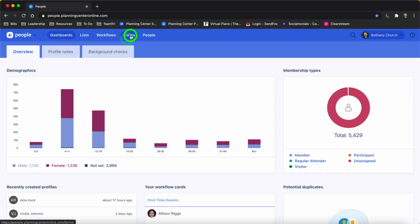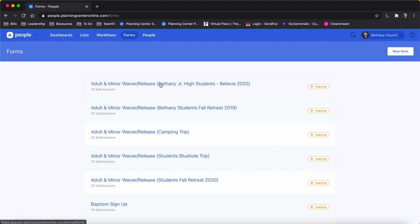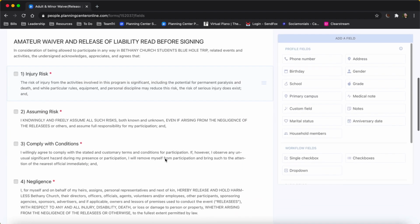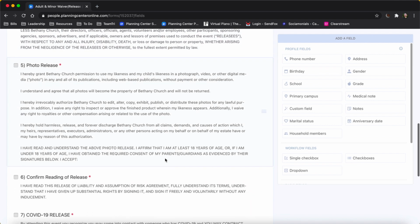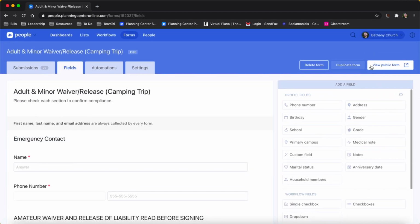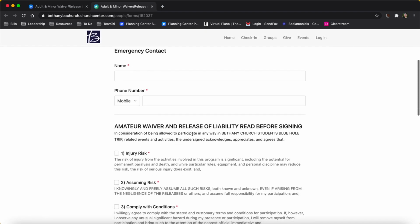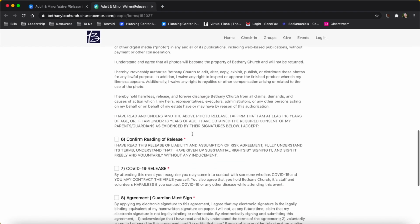Planning Center Forms allows you to gather information about your people. So you can use forms for a digital connection card, a digital parent release form. You can also use forms for simple event registration or potluck sign up. Really, the sky's the limit with forms. And the great thing about forms is that they are mobile friendly. You can embed them on your website. They're simple to use and they look great. And here's the really cool thing.